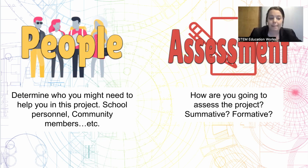And then also people. Determine who you're going to need help with in the project. If it's school personnel, are you going to need community members helping you? If there's anyone you're thinking needs to be involved, make sure you determine who that is beforehand, so you know who to reach out to help you be successful. And finally, an assessment. How are you going to assess the project? Is it going to be summative? Is it going to be formative? What does success look like?